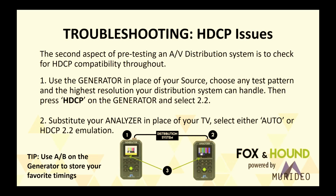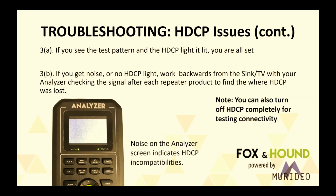Tip, at this time, you can also store a setting in the A, B buttons on the generator. This could be your favorite timings. You could have a full-blown 18 gig signal with HDCP 2.2 and SMPTE bars on A, and a 1080p pattern with HDCP 1.4 and SMPTE bars on the B button. So when you're troubleshooting, you can go through and push 18 gig and then down clock to about 5 gig and test if you can get a signal through the system.